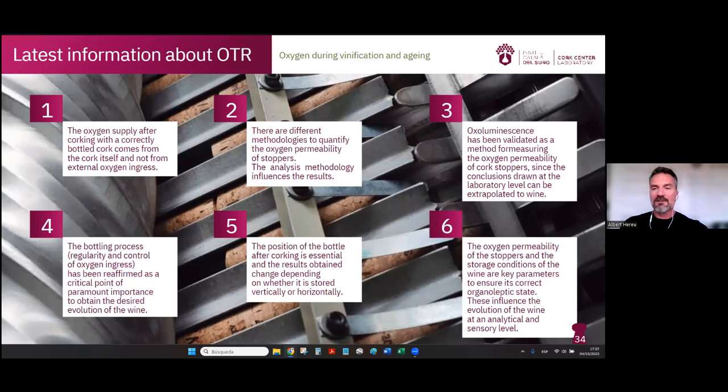Next one: the position of the bottle does not seem to affect the OTR. But we believe that the transfer of polyphenols and tannins can vary the taste, and we have verified this together with the winery. It's something that we have to do more tests on, but everything indicates that the tannins and polyphenols have a positive effect from the cork stopper. And lastly, we have verified that the OTR is the parameter that we understand to be the most important in the cork-wine relationship. So it's important to define the OTR of the cork when you buy it or produce it.